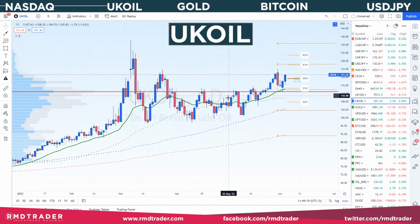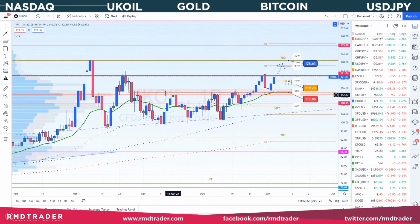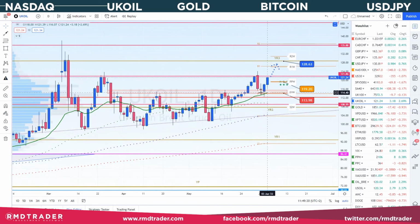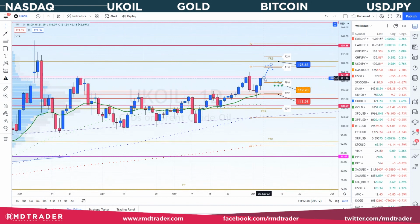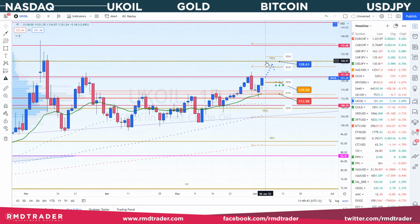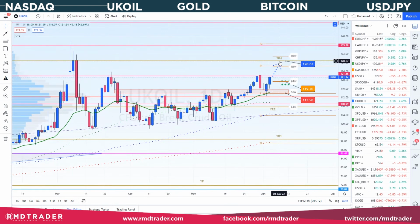Looking also now at UK Brent crude oil. This is a setup we've previously discussed, and what I do like about this is we have this area that previously acted as a resistance, but then after we had the breakout, we had this retest on Thursday that has now rejected both the monthly pivot and the daily 21 EMA with some good follow through on Friday. So this is leading me to believe that we will get a target area or a test of this target area rather at about 128.